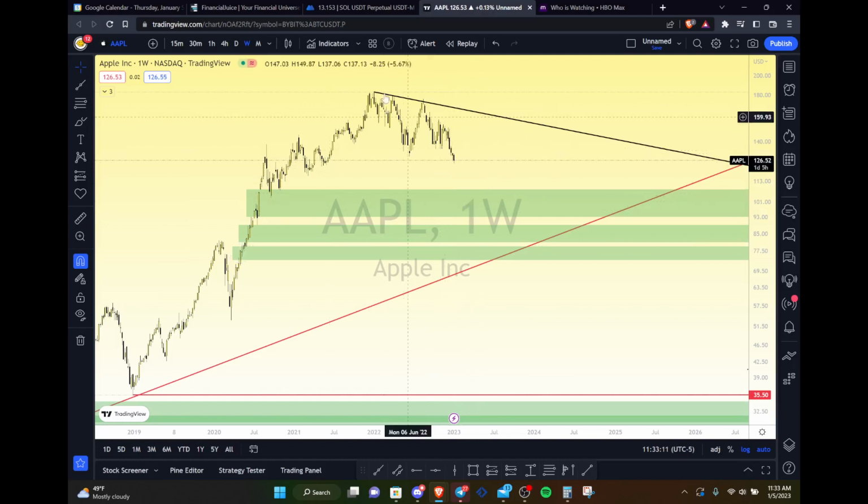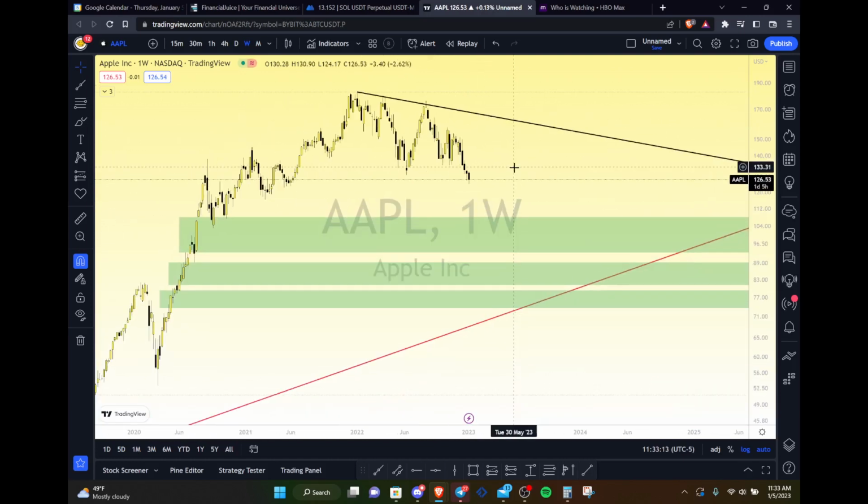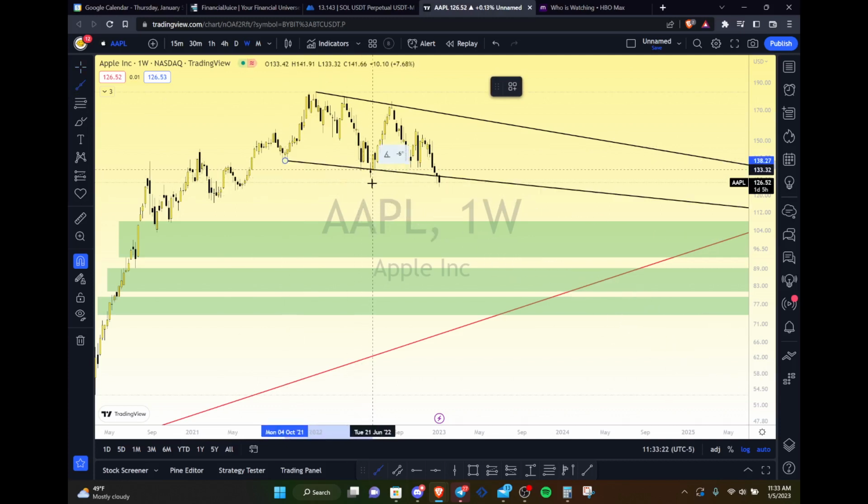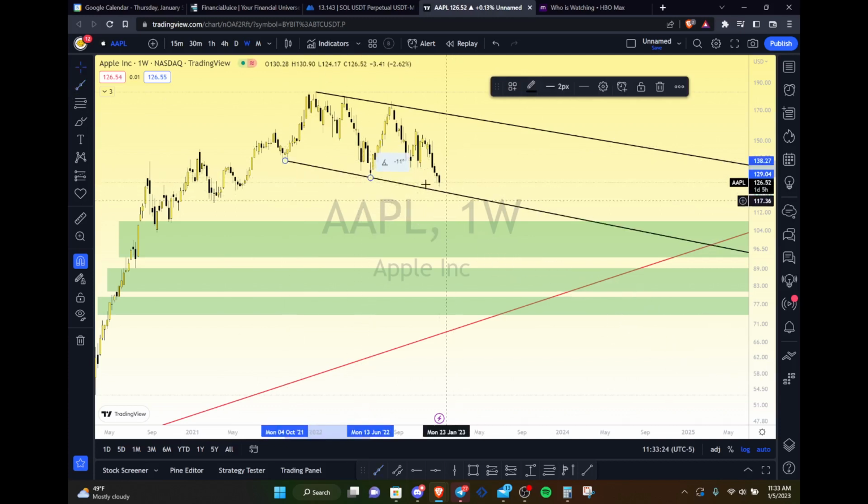Okay, so this is what we're going to keep on the charts for now, and currently we are trading on a weekly trend line here as well. So right here from this low pivot to this low pivot, we're just about to be trading on it. You can look to use this as your guideline, and you can even do a channel, so from here to here to here to here if you'd like.